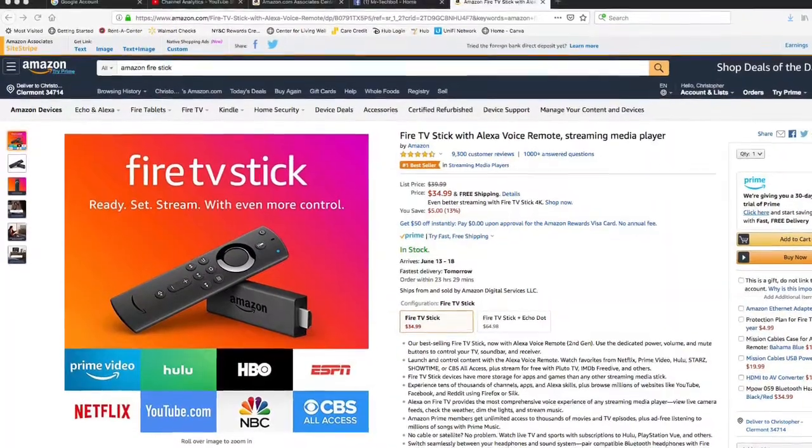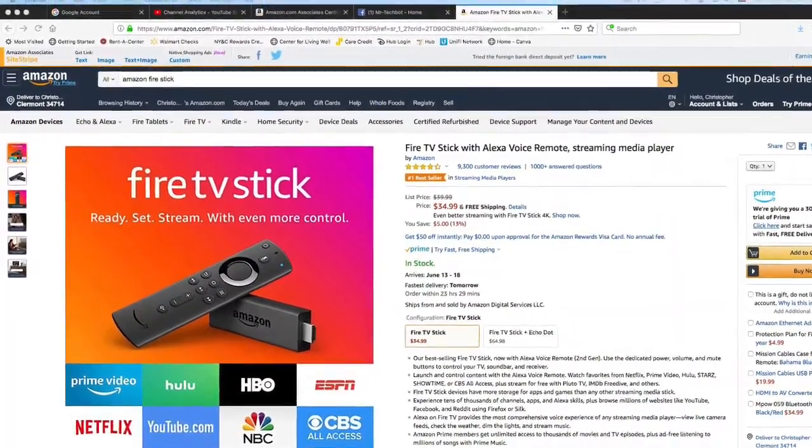Now, the Fire Stick basically turns any non-smart TV into a smart TV. But in fact, I have smart TVs at home, and I prefer to use either the Amazon Fire Stick or the Apple TV. I keep an Apple TV on the main TV downstairs, and every other TV in my house has got Amazon Fire Sticks. One, again, because they're cheap. Not cheap quality, but they're cheap in price, and they work great. And it's a good item.